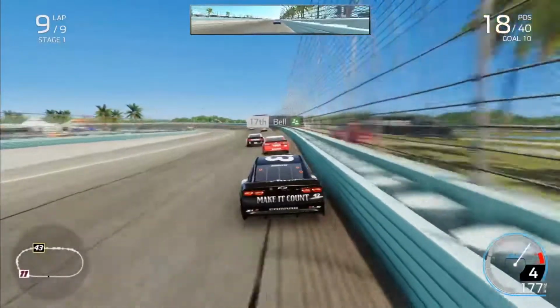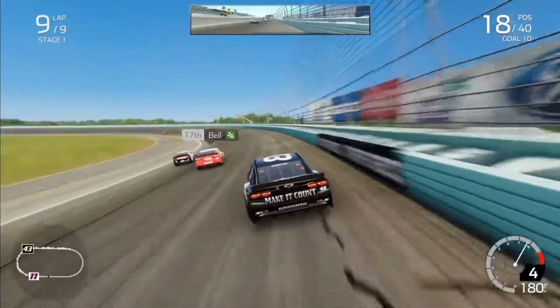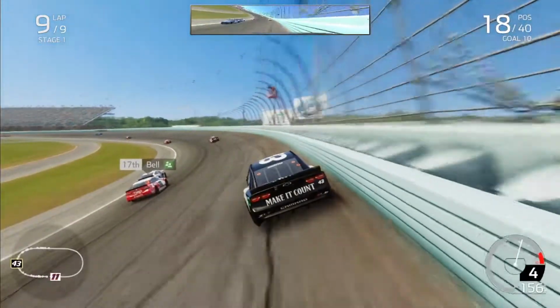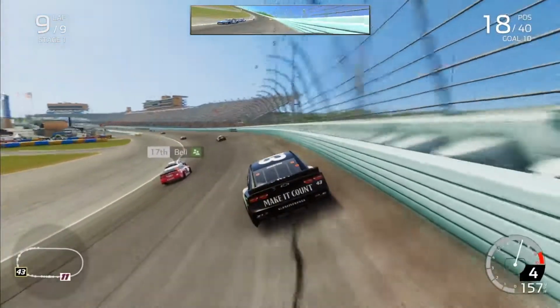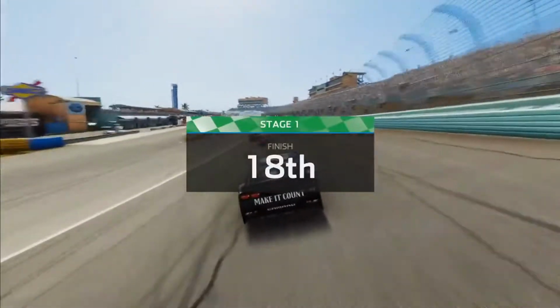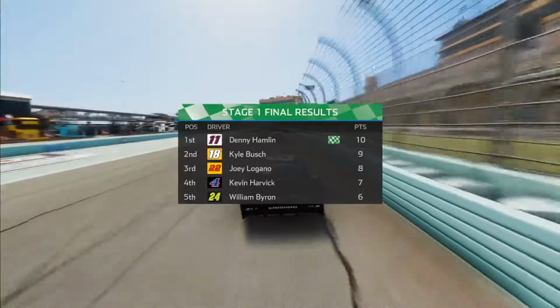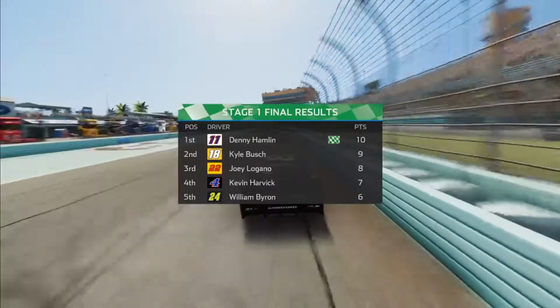So yeah, final lap of stage 1. We now find ourselves P18. I don't think I'll be able to catch the 20 car in front of us, but Denny Hamlin is able to come across the line and win the first stage at Miami Speedway. So hopefully we can find ourselves up in that position.